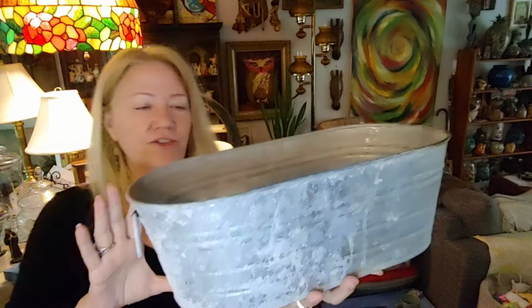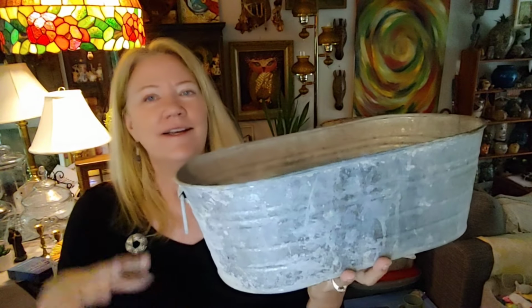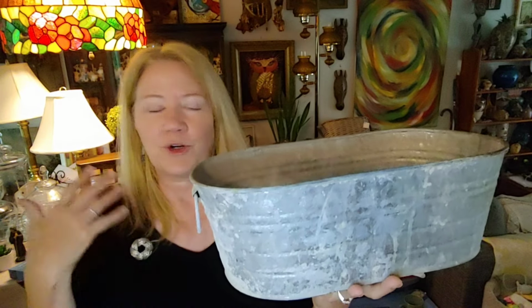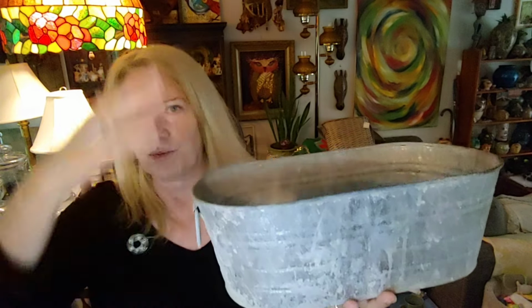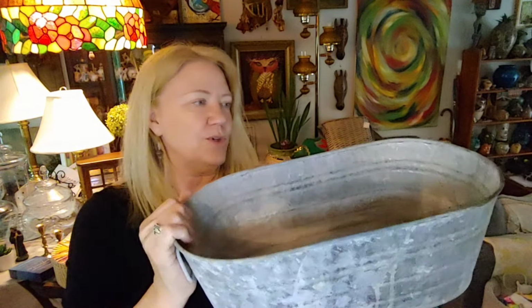This goes along with the farmhouse look, but at this time of year, this is perfect for fall. You put your mums in this, you put your pumpkins in this, you put it on your front porch with your welcome sign, and there's just so many uses that you can get out of this.